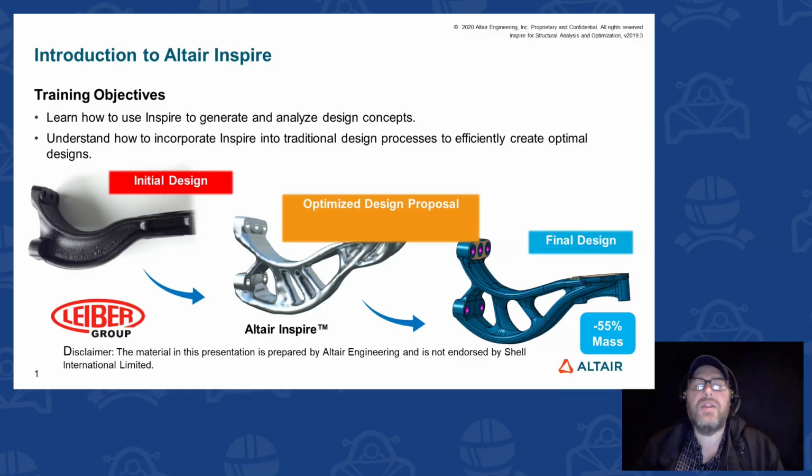And so they took this initial design and, through using the steps that we're going to go through shortly in Inspire, were able to come up with this design right here, which you can see is similar to, but a radical deviation from, the original design, taking material out that Inspire was able to deem as unnecessary to the structural behavior of this part. And from that, engineers were able to engineer this shape, a manufacturable design that took 55% of the mass out. It's not a typo. It's common for us to be able to take 55 or even more. It's very common for us to take, say, 25 to 50% of the mass out of your current design parts, but make them as structurally sound as possible.